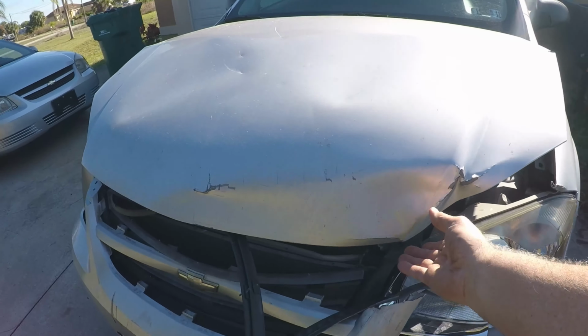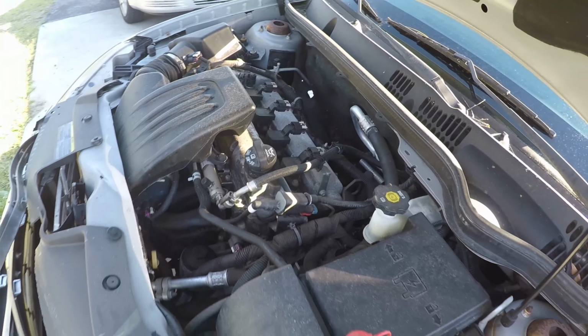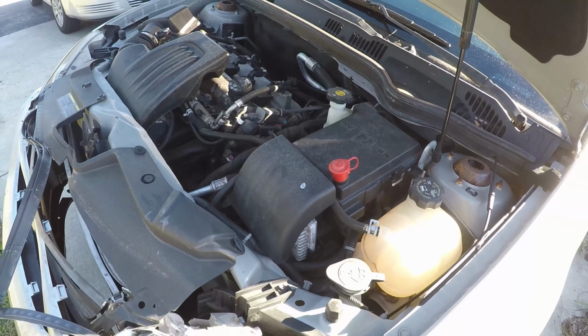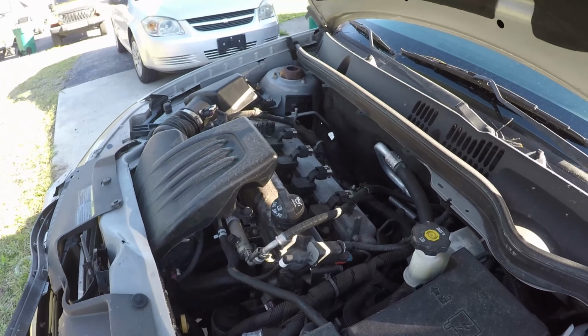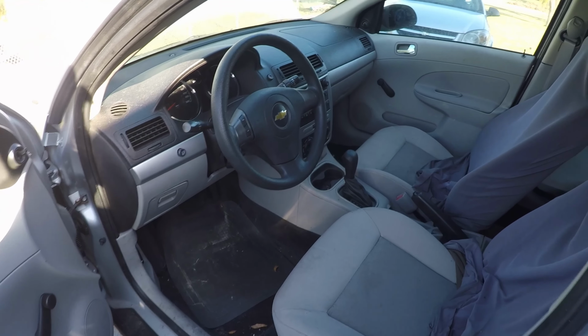So here it is back at the house, and after I pried the hood open, I oddly found the second key to the car laying there in the engine bay, which was kind of odd, but hey, I'm happy to have it. So let the teardown begin, and let's just say I'm not worried about trying to save anything for its resale value.